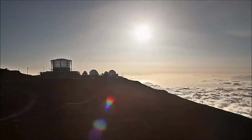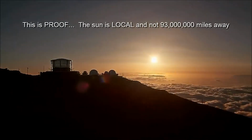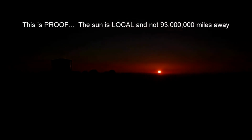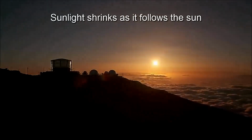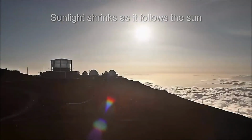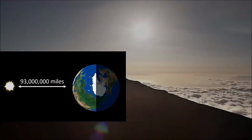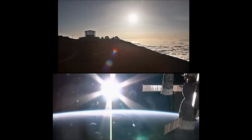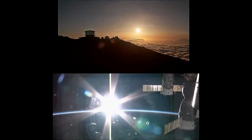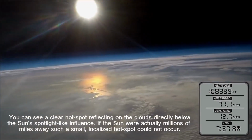So these time-lapse sunsets are definitely the nail in the coffin for heliocentrism. But this particular one here, shot from above the clouds from this observatory, is the final nail in the coffin. Look at how the sun just shrinks and the light shrinks to nothing. That cannot happen, as I have showed you in the clip where the sun illuminates the entire Earth from 93 million miles away. You don't get this isolated look at the sunlight trailing the sun. That's only possible with a small sun, close, not very high, illuminating locally. I mean, if this isn't proof to you, then you gotta take the blinders off.